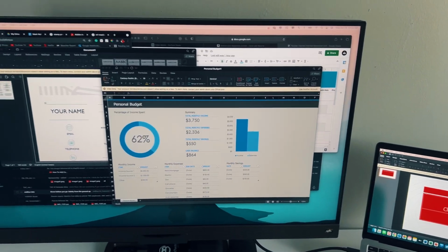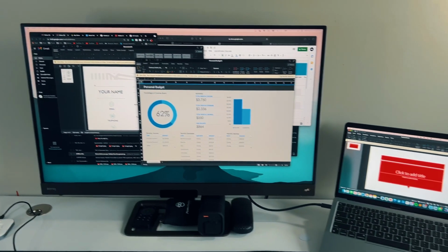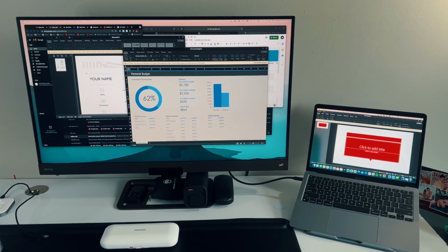So again, those are not the best practices to get longevity out of these MacBook Airs, but that's just how I use my products, right? That's how I use my Apple products. They're built to be used at all times, and the M1 chip really, really does help out.